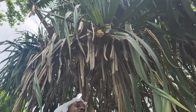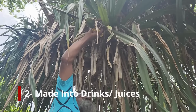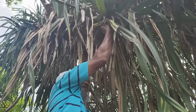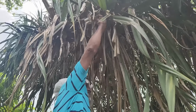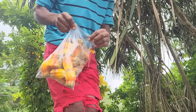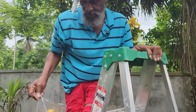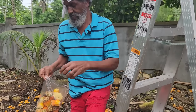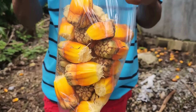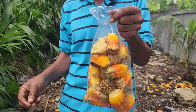So number two is actually the most popular way that people use it, and that is in juices. Ah, that's beautiful. The juice is extracted from the keys and used as a refreshing drink or as a base for other beverages. The juice is believed to have medicinal properties and can be used to treat various ailments.